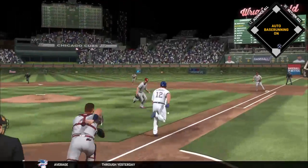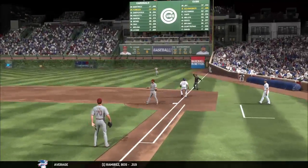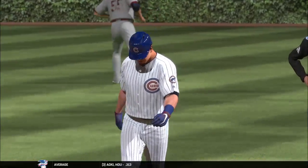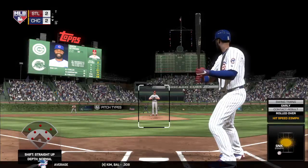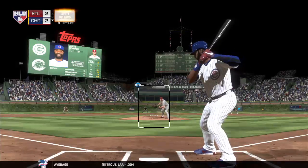Very weakly on the ground. Throw just in time as they get him by an eyelash. The right fielder, number 22, Jason Heyward. Now at the plate, Jason Heyward. Struggling so far in this one and looking to erase his 0 for 4 ball game right here.